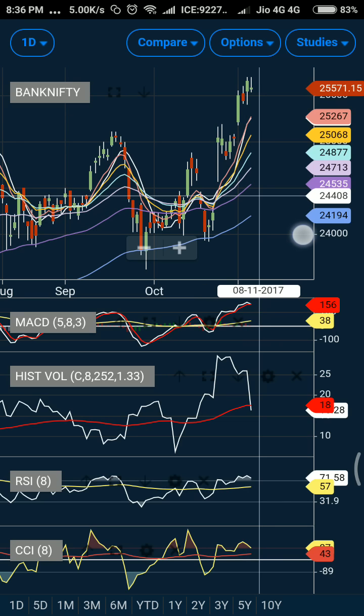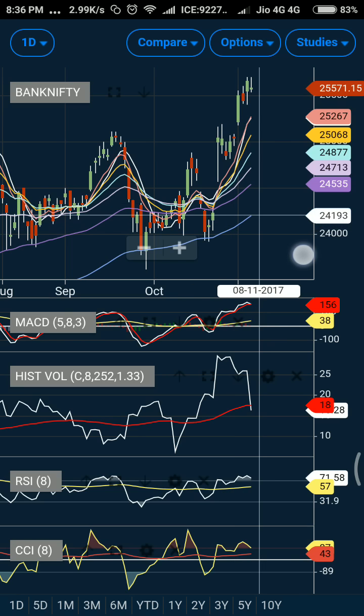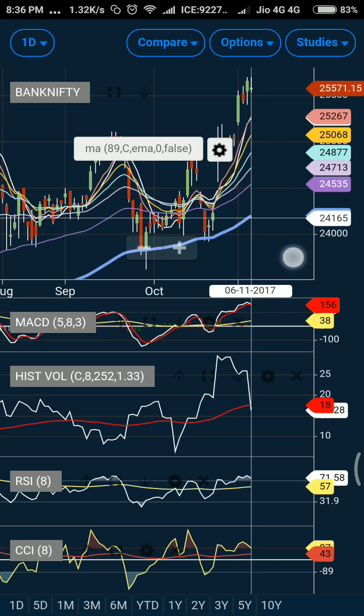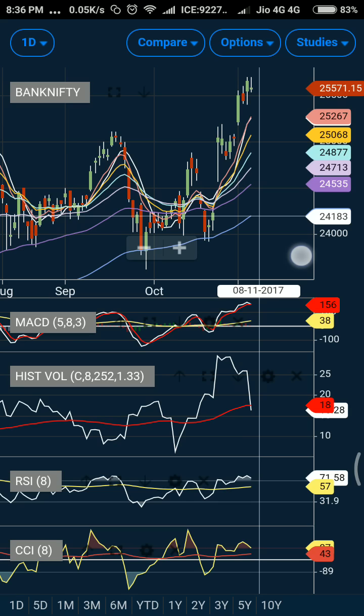Now RSI is also trading at a high level, but it is stalling there. CCI is also going down. So all in all, if you see the option chain data, just a second, I forgot to show you, the option chain data suggested a 25,000 to 26,100 kind of move. I can see a good amount of call writing has happened at 25,600 to 26,100. That suggests the market participants are not sure about a higher level. So call writing is also confirming our position.